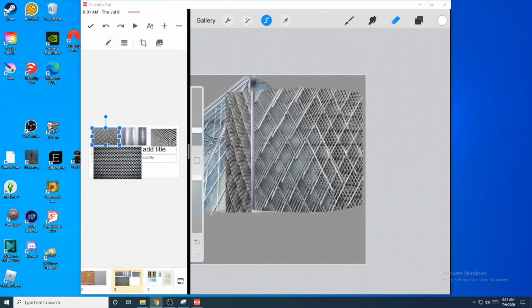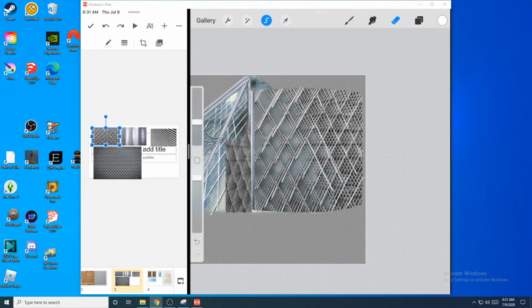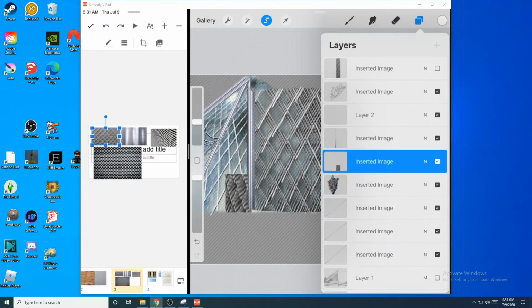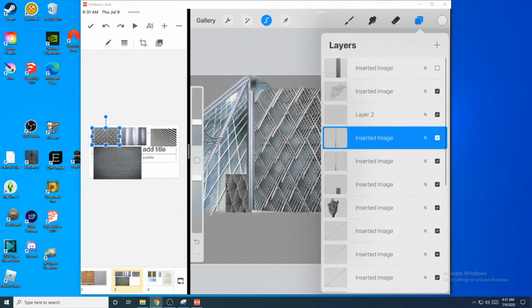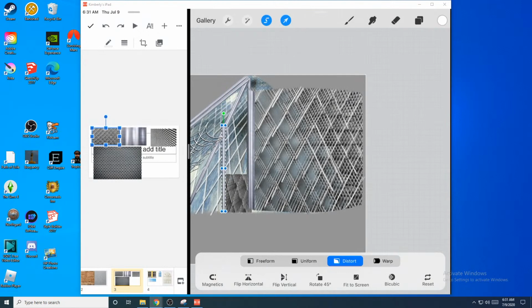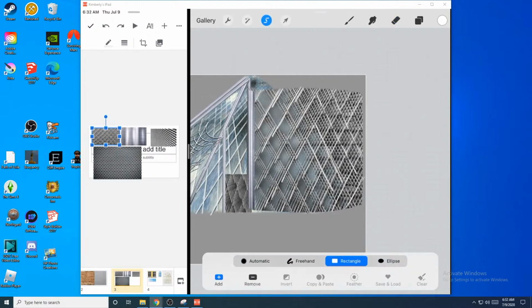Oops. Get on the right layer. Always the right layer, Kimberly. Okay, so we got that. I need to put it behind that pole. And I'll probably duplicate that pole. We'll put the duplicate underneath. Let's see, and it needs to be above, let's see. There we go. And let's see, we'll just keep that there. And we'll crop it too.